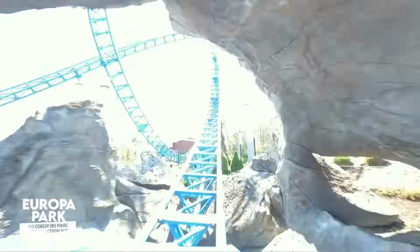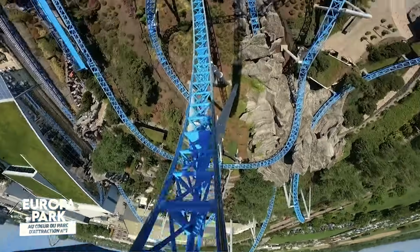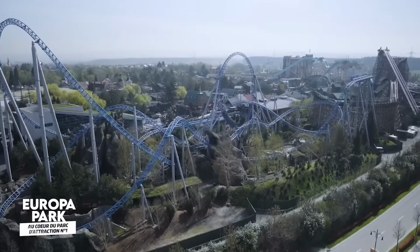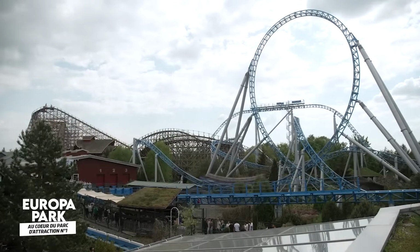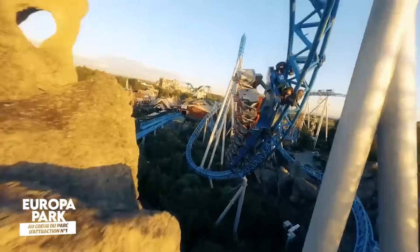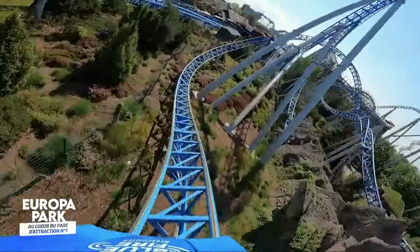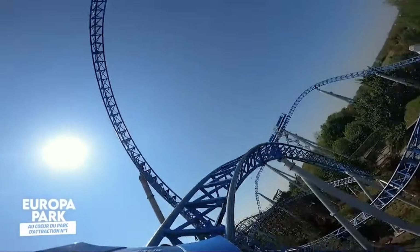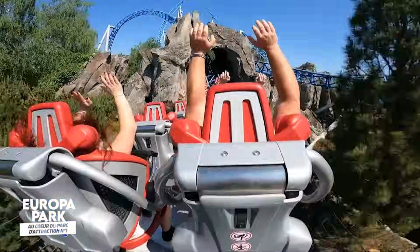And then after the tunnel, we go through the looping, which is 32 meters high and which is one of the highest in Europe. Then after the looping, you have a very quick turn, which is called a dive element, where the vehicle is also turned to the side. All these elements can give you the feeling of taking off from your seat. And the speed is such that falling from the train is a real fear.